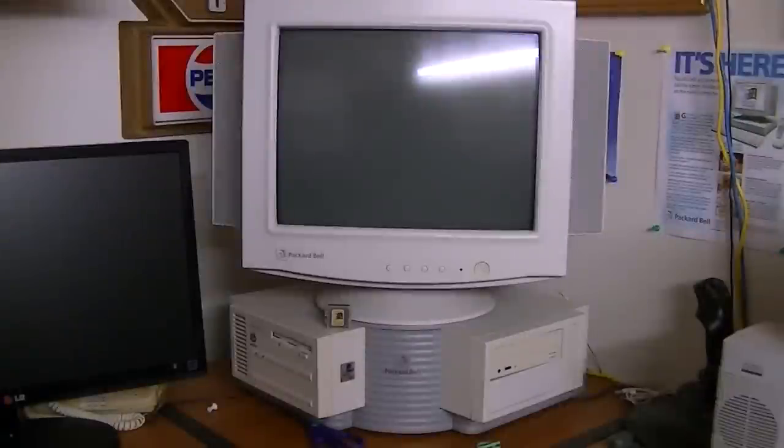Okay, this one is one of my favorites, and it's probably one of your favorites as well. This is the Packard Bell Multimedia D132. This was one of Packard Bell's various computers that used the corner desktop design. This was the design that was made to fit into corners, which this one's kind of in a corner, I guess.